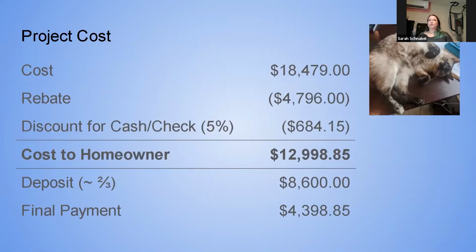So the cost for this system would have been around $18,500, minus the rebate from NYSERDA and NYSEG, kind of both, at about $4,800. And whenever we do a job that is a check payment, we build a slight amount for financing charges and things like that into our amount. So people who pay with cash, honestly, is a little harder. We like checks because it's easy for me to mobile deposit on my phone, but there's a 5% discount for that. So the cost to the homeowner for this one was just under $13,000.